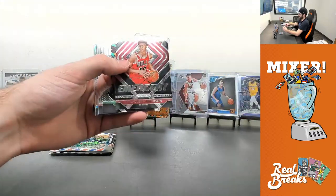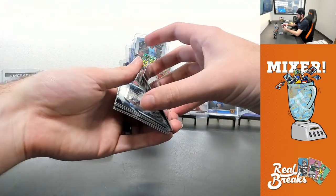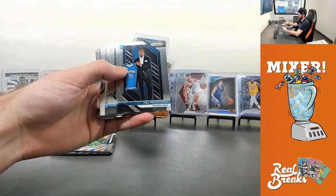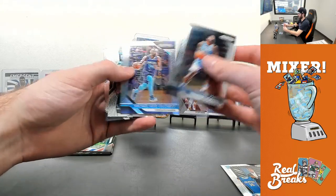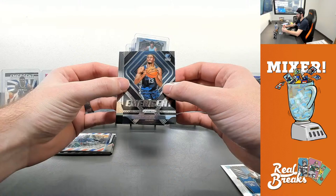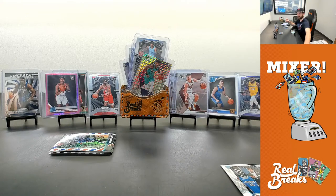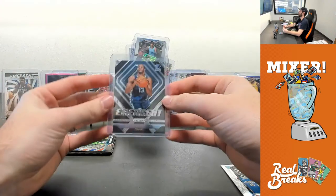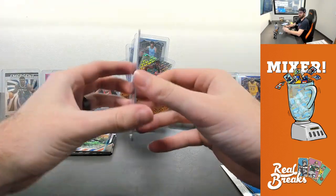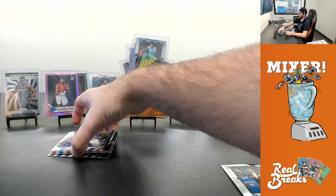Zaza Silver, Hutchison Emergence. Elvin Frazier is our first rookie. Yikes. Triple J Emergence for the Grizzlies. I remember I pulled a Luka Otto out of a Prism Retail box, probably in like March or April.